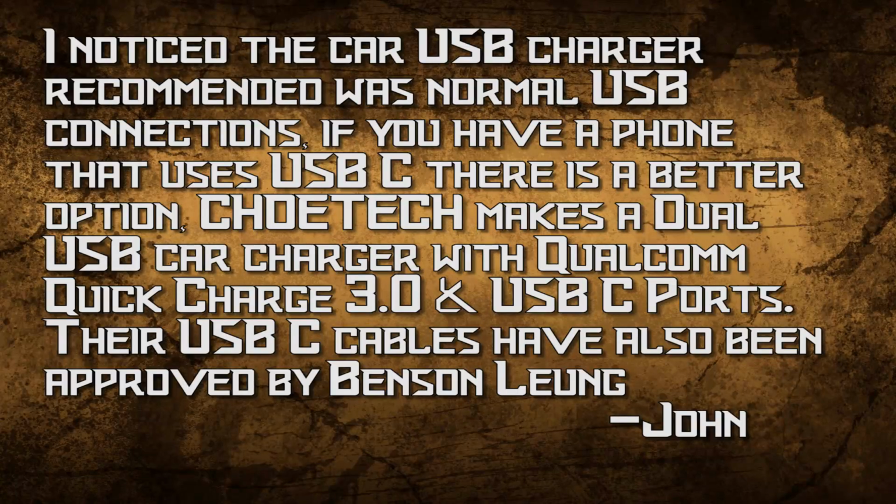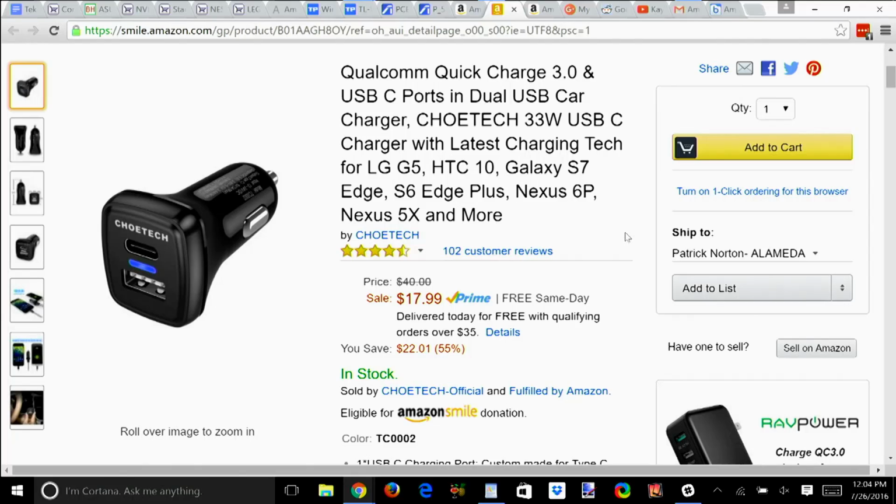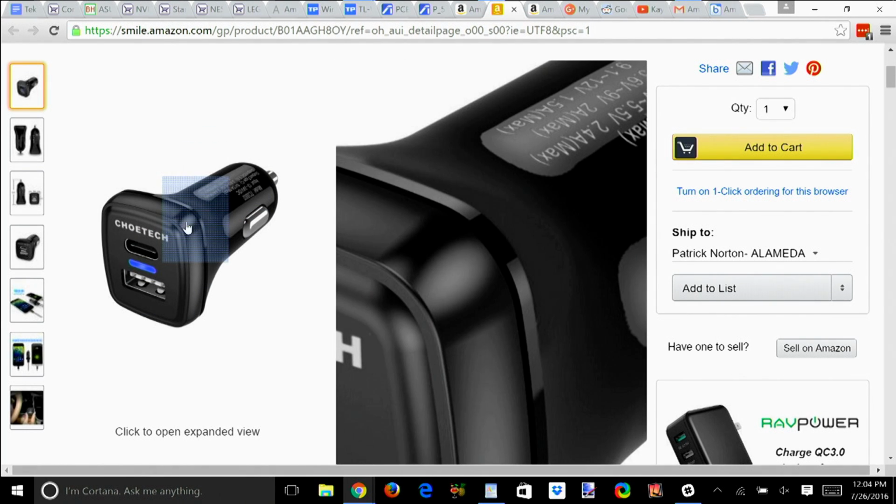We got one more power cable suggestion. John writes in, I noticed the car USB charger recommended was a normal USB connection. If you have a phone that uses USB-C, there is a better option from CHOETECH. They make a dual USB car charger with Qualcomm Quick Charge 3.0 and USB-C ports. John adds that their USB-C cables have also been approved by Benson Leung. John, one, thank you. Two, that's the dual USB car charger with Qualcomm Quick Charge 3.0 USB-C ports. I will not read the entire length of that. It's $18, which is a pretty good deal.